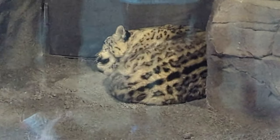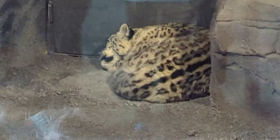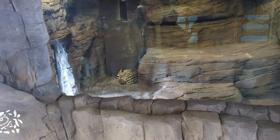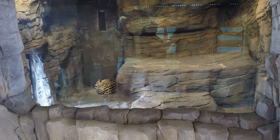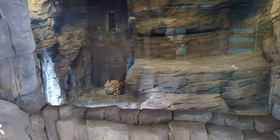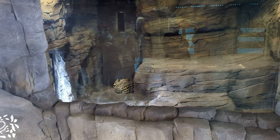There's Nubra, fast asleep. I'll look in the corner there. Have an overview of this. This won't be their only indoor facility, by the way. I'm assuming heated rocks as well. They're always popular with cats. Yeah. Maybe not with snow leopards, because they've got a lot of fur on them.